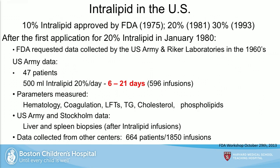Intralipid, like I said, was approved in Sweden in 1962. It didn't get approved in the US till 1975. And different concentrations were approved thereafter. When the FDA did approve the 20% application, they did ask for some data from the US. They took the Kabi Vitrum data that they had in Sweden, but then they repeated some studies using the US Army. They looked at 47 patients. They only gave it from 6 to 21 days.